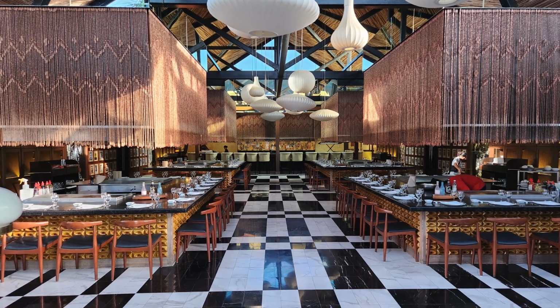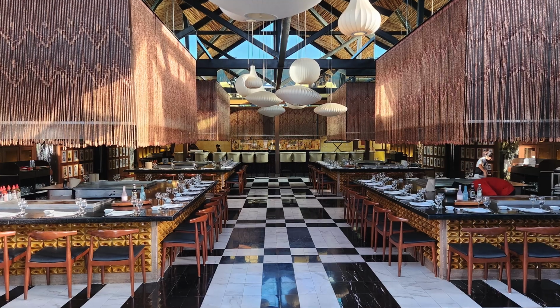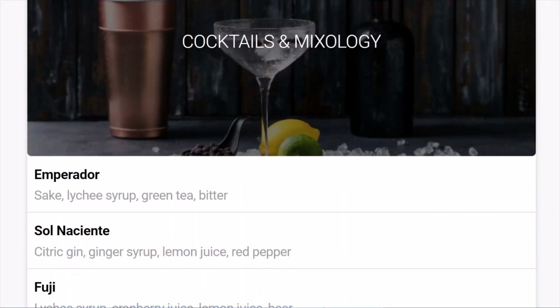Sakura is a Japanese teppanyaki restaurant. Teppanyaki restaurants are always the most popular at any resort I ever go to, and it's no different at Ocean Riviera Paradise. At Sakura, you'll need to make a reservation as seating is very limited and they only have 2 dining times. The food is a set menu.